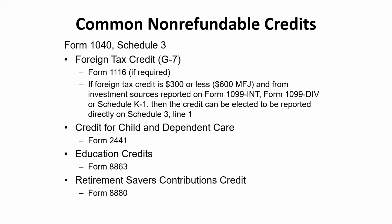We'll be getting into a lot more detail here in terms of a couple different areas: child and dependent care credit, the Form 2441. That is a big change from the prior year. The next two, fortunately, are not big changes. We actually have the same education credits, the Form 8863, and the same retirement savers contribution credit, Form 8880. And I'll just give you a couple reminders of how those would work as we move forward.